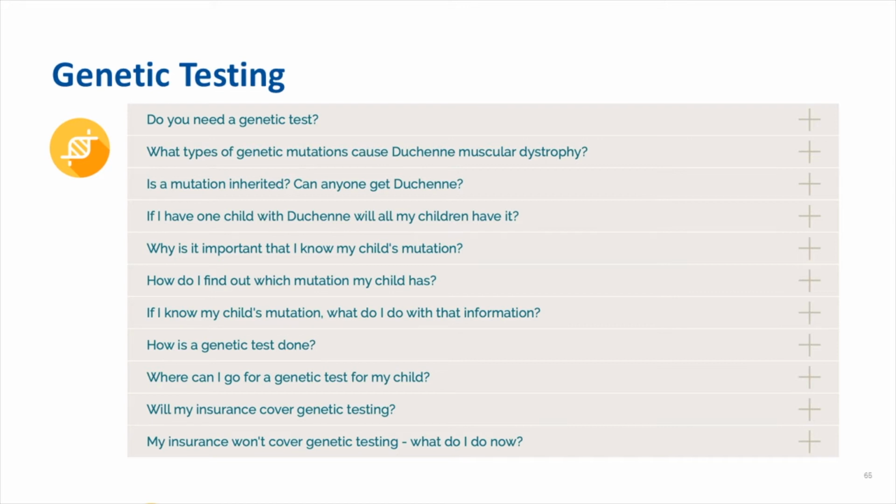So the questions here highlight how one identifies those mutations, how they can be used to predict the severity of the disease, and luckily in the current era, thanks to organizations like Cure Duchenne, TPMD, and the Muscular Dystrophy Association, children are no longer denied access to testing because of funding constraints. With the advent of therapies that depend on a specific mutation, there is now rationale for why testing matters, and I'll highlight that as we go along. So the next slide.